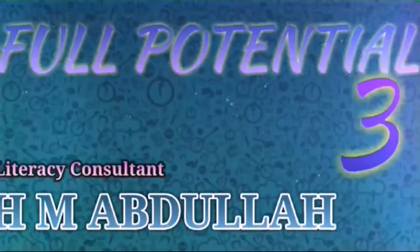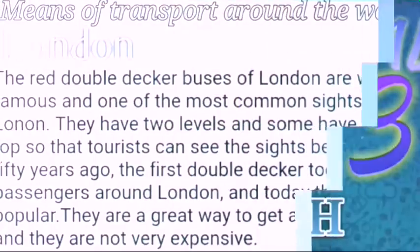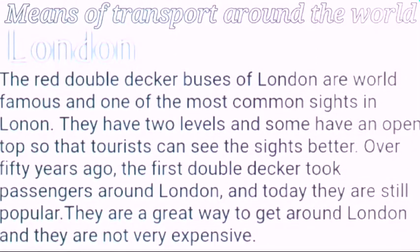Read and match the pictures with the paragraphs. Means of transport around the world.